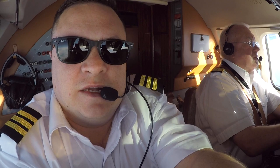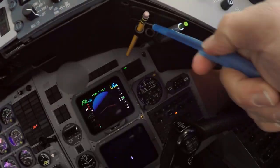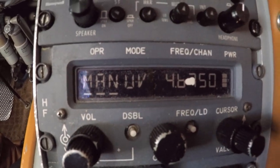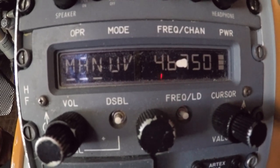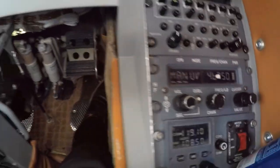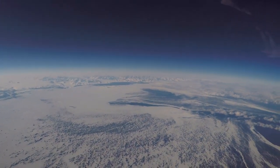We can tune that 8864 in our HF radio. Let me see if I can turn you around so you can see what we're looking at here. We got it set to manual UV, and then it would actually be 8.864, not just 8864. That threw us off for a little bit because neither one of us had used one recently. Not this one.